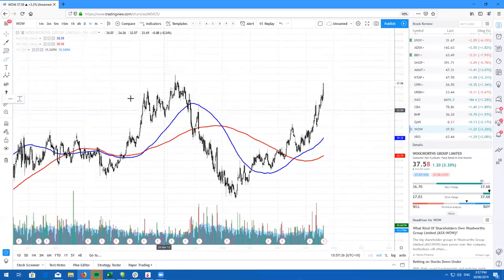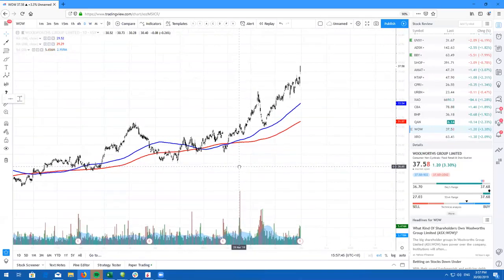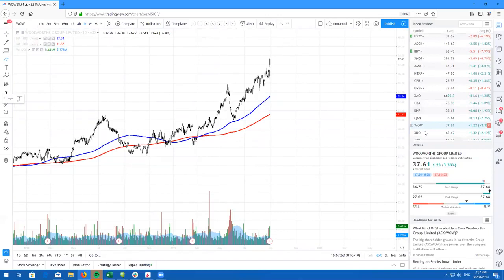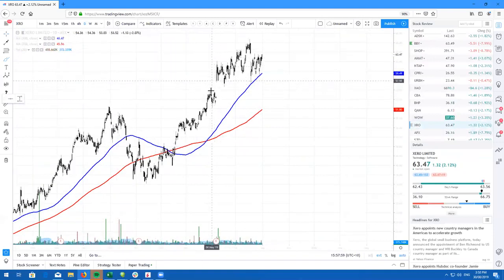Woolworths is doing some very great things, bringing in some little products for the little kids to help their profits and promote spending in their stores. But if you did take my recommendation back here to buy the dip on Woolworths, then well done to you guys. Here's Xero, ticker symbol XRO, and right now we are just consolidating on the daily chart, and I did say that this was going to happen.